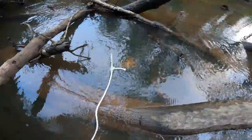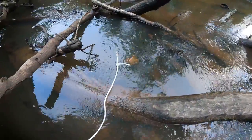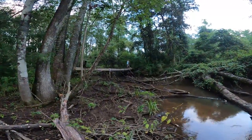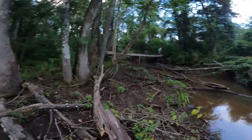You can see it down in there. That's the trap in about a foot and a half of water. We'll come back and check it tomorrow. Marissa's over there putting another trap out right there.